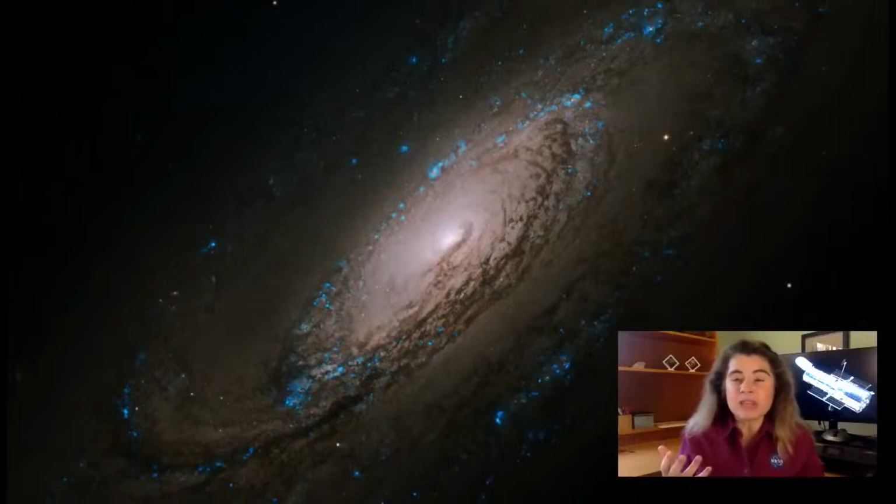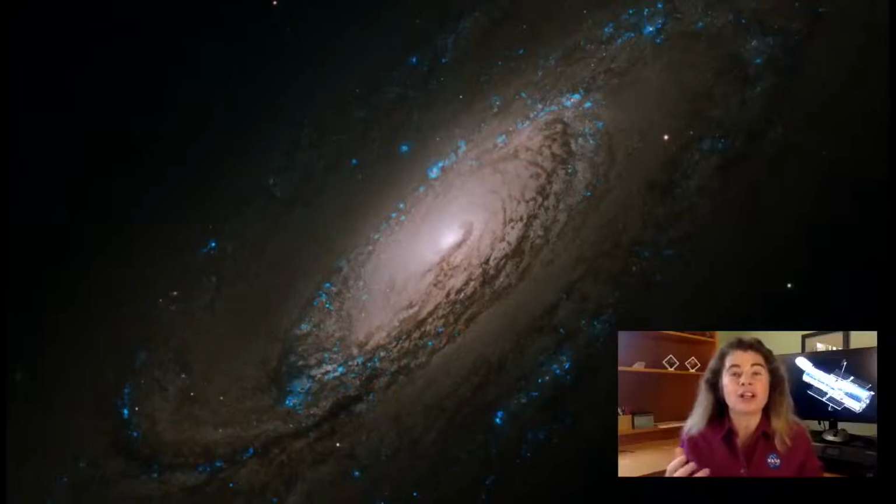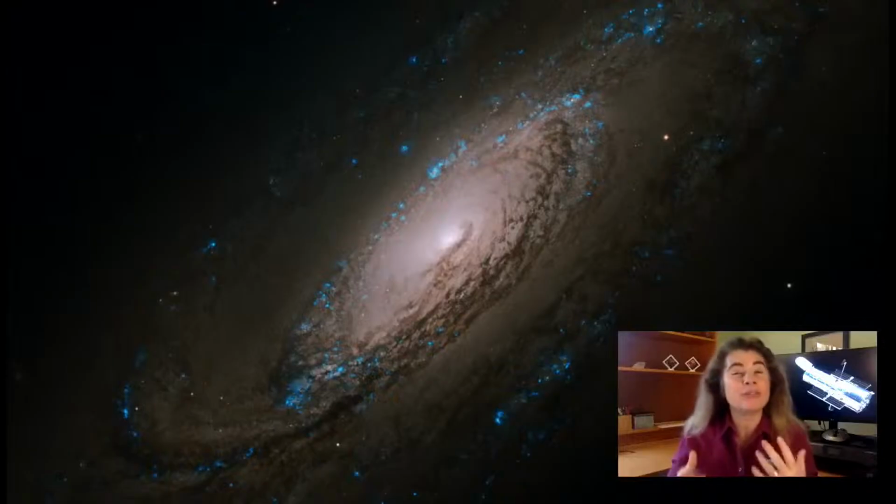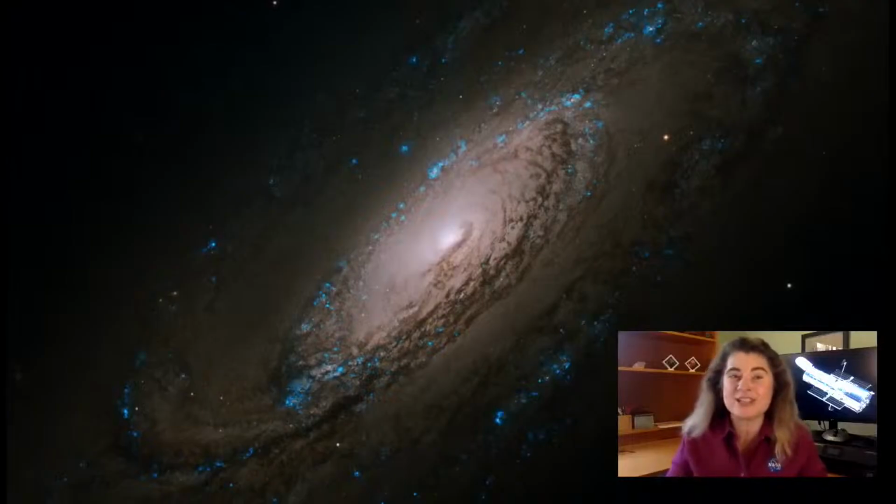Now, normally we think of black holes being formed by stars that die and their cores collapse under the force of gravity. But in this case, we're talking about a supermassive black hole. In the center of a galaxy, black holes can get to millions or even billions of times the mass of our sun. So this galaxy has a particularly mysterious bright center. And although we're seeing visible light here in Hubble and maybe a little bit into the ultraviolet and infrared, what we also measure from this galaxy is X-ray light.